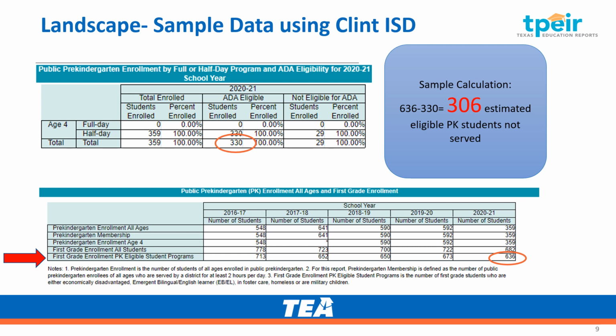The second data chart shows a progression from the last few years, including the year for which we ran the report, 2020-2021. It can be found on page 3 in the middle of the page. From this table, we can use the number of first grade enrollment pre-K eligible numbers with the actual pre-K enrollment from the top chart from the same year to get an estimated number of students not being served. For this sample, Clint ISD had 636 students who would have been eligible for pre-K and had 330 pre-K eligible students in 2021. By subtracting these numbers, we get 306 estimated eligible pre-K students not being served. Again, this is just an estimated number.